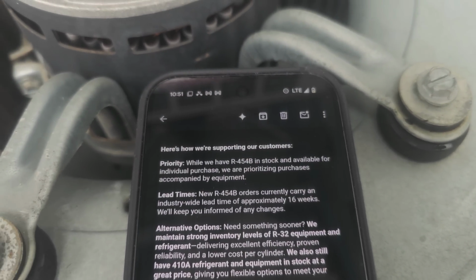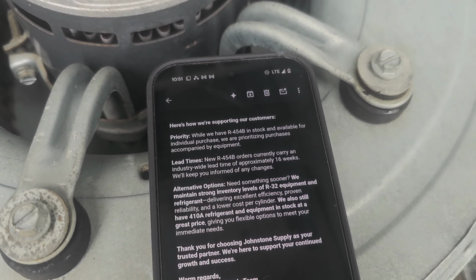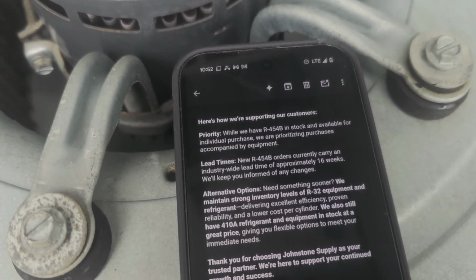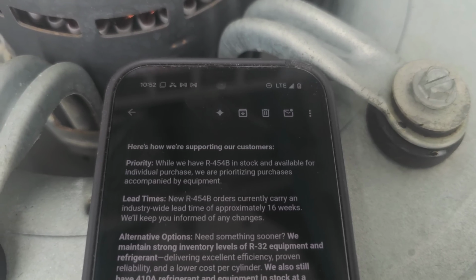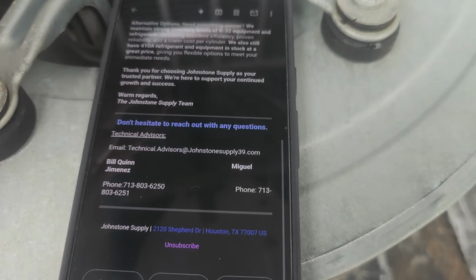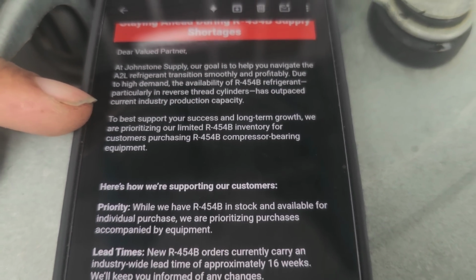Okay, so I think they're already selling it for like $1,000 per cylinder, but they had it to where you can buy as many as you want last week. So now it seems like even at Johnstone, you got to buy their equipment. Johnstone in my area, I think they said Goodman and Coleman. Coleman should be 454B. My battery getting low on this phone. I think Coleman is 454B, but Goodman should be R32. Let me see.